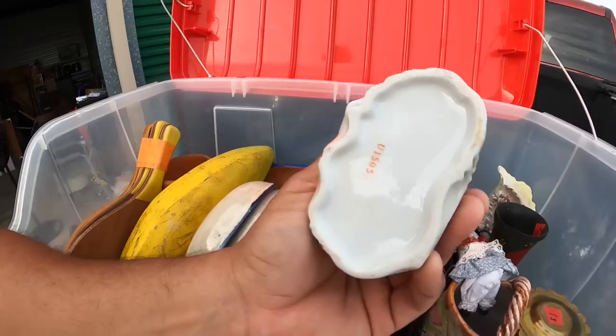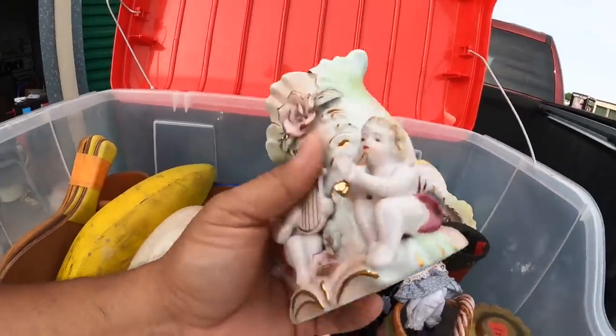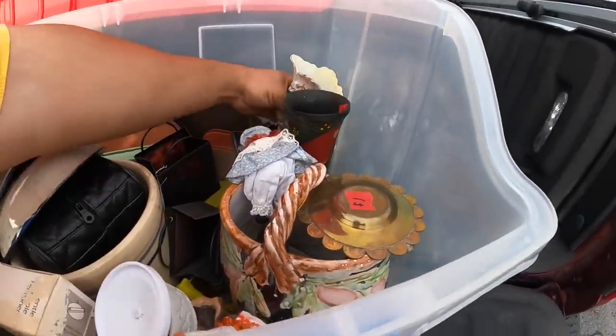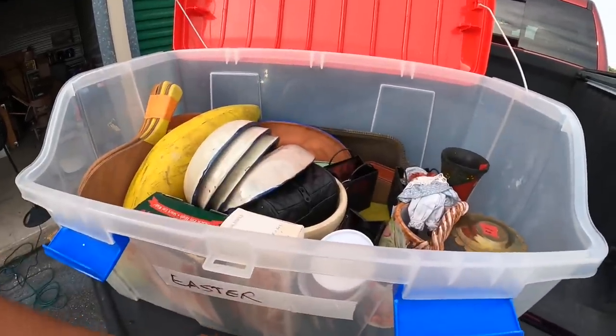I had a couple of these really nice little vases there. Don't know the brands, don't know the make on them. It says U1505. You got this one here, and you also have that one there. I don't see any markings on them, but those would do good at the booth.